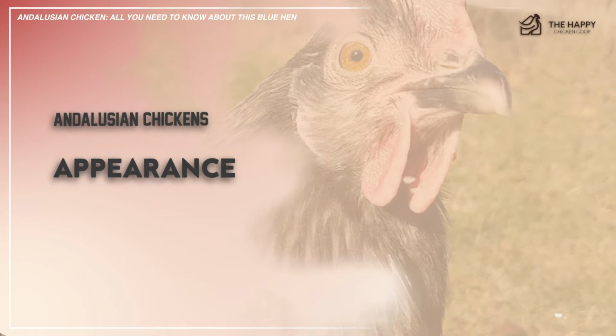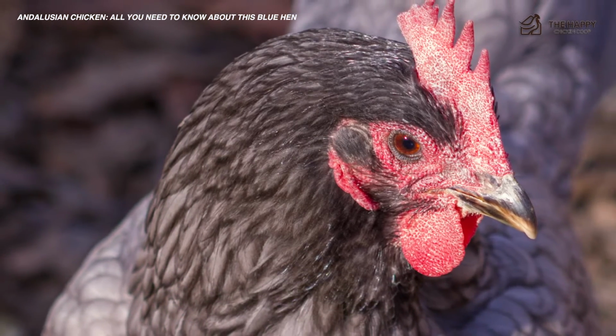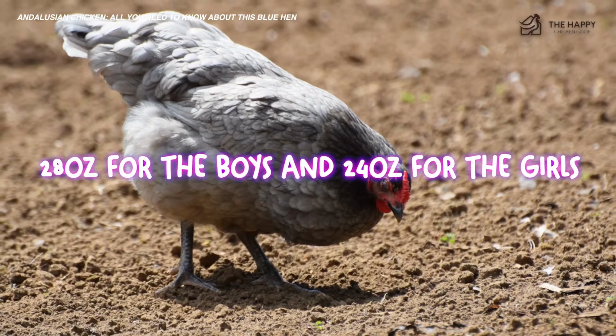This is an elegant, graceful bird with an upright carriage and confident aura. It's a light, smallish bird that's very active. Roosters will weigh around 7 pounds and the hen 5. There's a bantam variety that was created in the 1880s, and they weigh in around 28 ounces for the boys and 24 ounces for the girls.